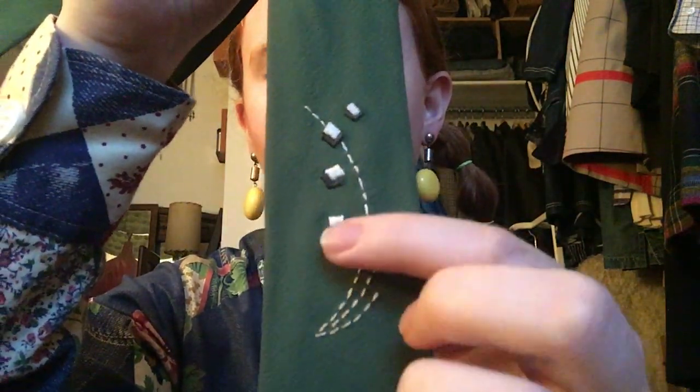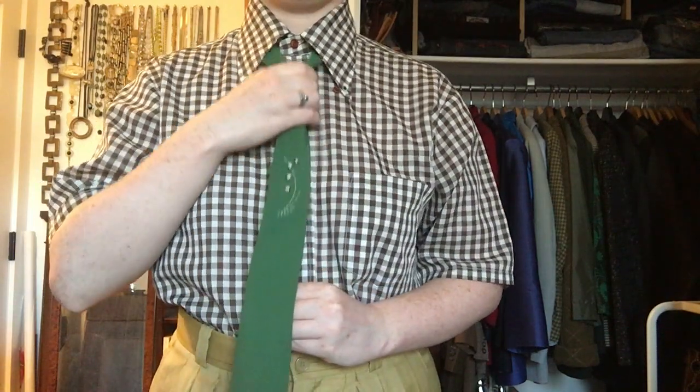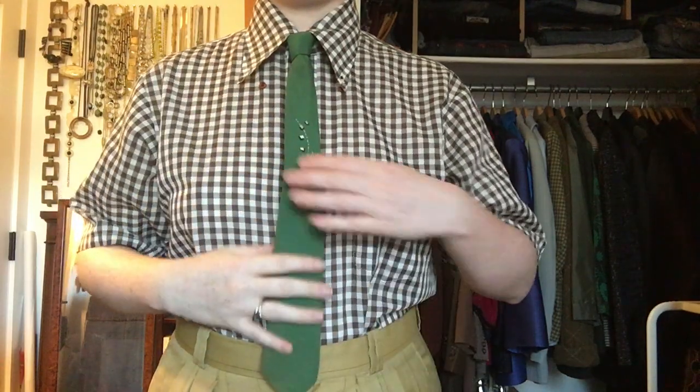The next tie that I'm really excited about is this green tie. I believe it's from the 60s, possibly the 50s. I'm not super up on my tie history, but I do have a basic understanding, so correct me if I'm wrong, but it's this green tie, and it has this gorgeous little embroidery. It's like white thread with these little white cubes. And it's like a skinnier tie. Very beautiful color. It is acetate and rayon.